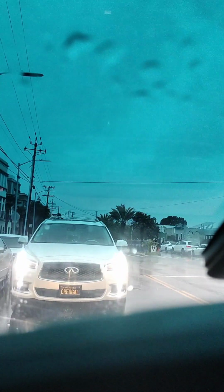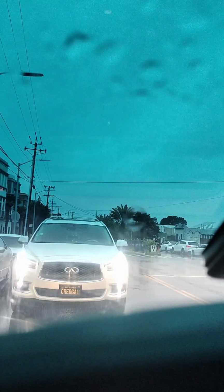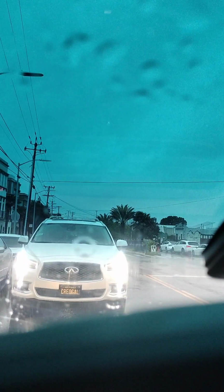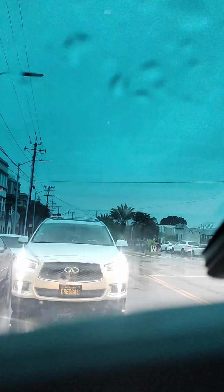So we finished the Fiat Infinity. Kind of cold out there. The battery's pretty dead, so we had to boost it up. Raining out there.